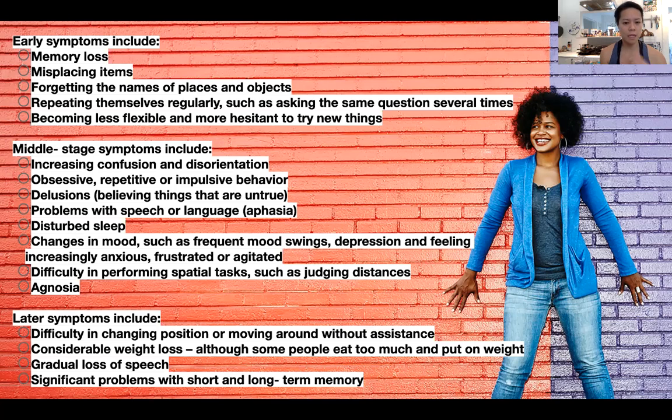as well as difficulty performing spatial tasks. So when you tell someone that they just have to walk a block, which is about 100 meters away, and they have a very confused look on their face because they actually don't understand what you're trying to tell them. Or if you tell them to turn right, and they don't remember what right is. That's often something that is really sad to know, because it decreases your ability to do things.